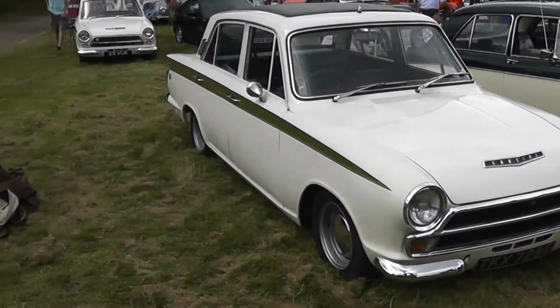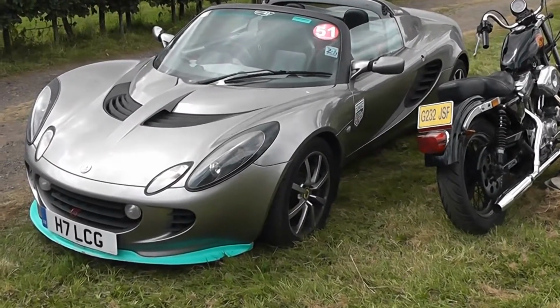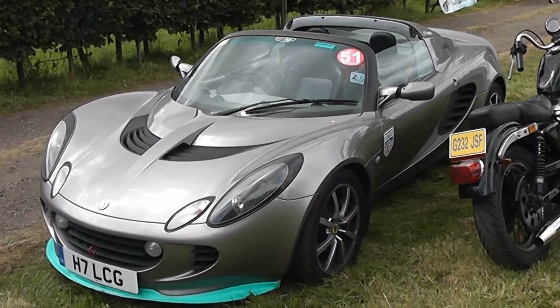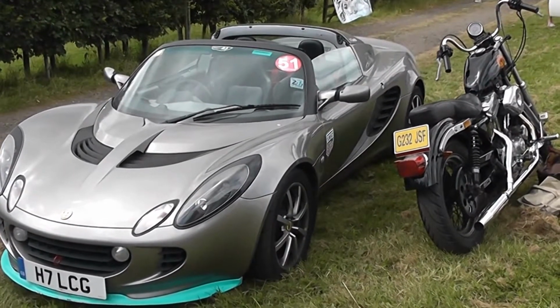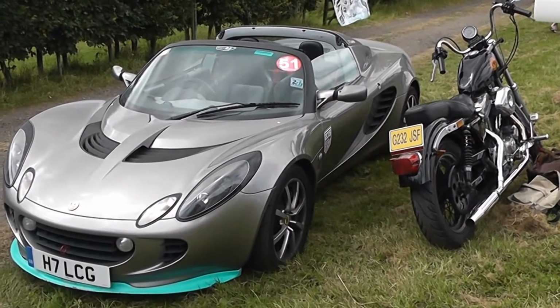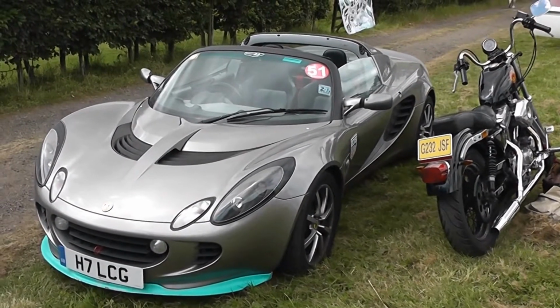Who owns that? And here we have a little Lotus. I believe that's an Elise. I've actually been round Mallory Park and Brands in something like that, and they absolutely stick to the road like glue.